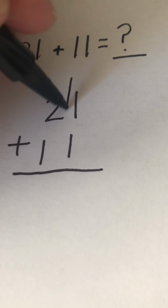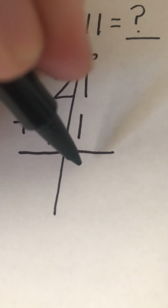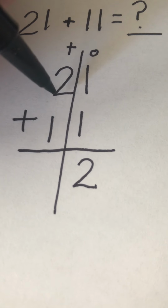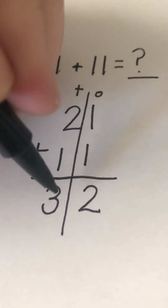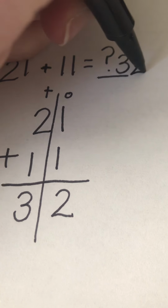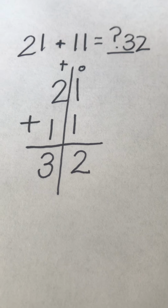I'm going to draw my line down to separate my ones place from my tens place. Then I'm going to solve. 1 plus 1 equals 2. Then I move to my tens place. 2 plus 1 equals 3. So 21 plus 11 equals 32.